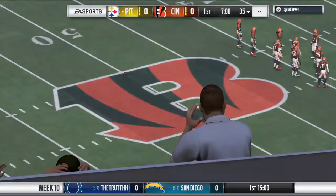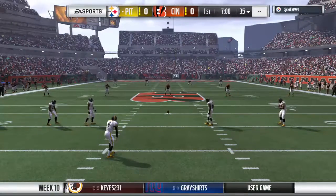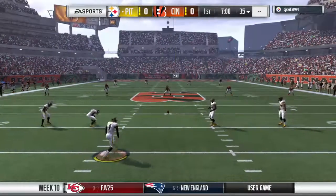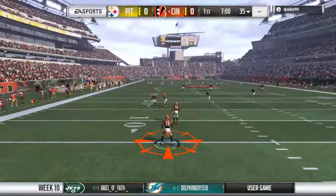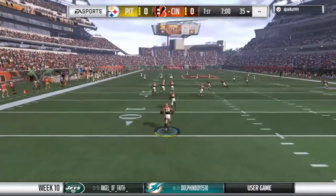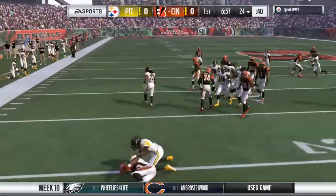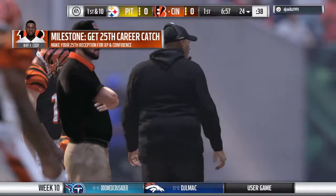Larry, it's the NFL on EA Sports, and there you get a look at Paul Brown Stadium on the banks of the Ohio River in Cincinnati. Today, it's an AFC North matchup between the Pittsburgh Steelers and the Cincinnati Bengals. This one fielded at the 5. And a pretty good return here. He'll be stopped just shy of the 25 at the 24-yard line.